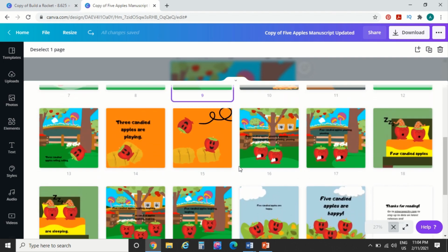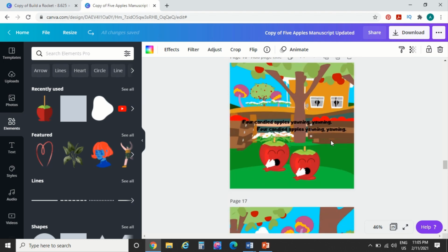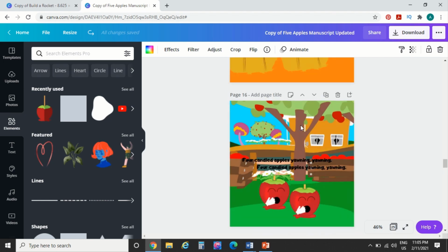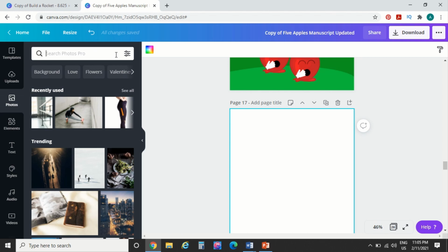How about this one right here? Okay, so we're going to go on in here, and this one is so simple, it's ridiculous. As you see, we have an apple orchard background. You know, you got your sleepy little apples. We're going to add a page in here. This time the first place we're going to go is photos. So you might automatically think that photos are pictures that you've taken or something like that. That's upload, so that's a whole other thing.